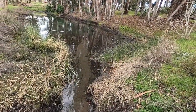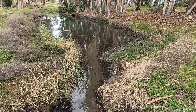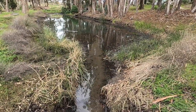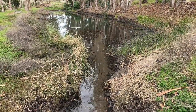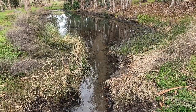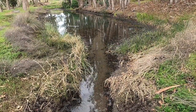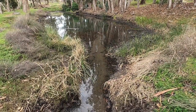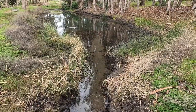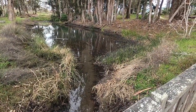I don't know if you can see, but there's actually quite a few little fish swimming along there. Pretty small fish. Difficult to tell the species. My guess is they're some type of juvenile, maybe bay smelt, could be mullet or something like that. So a smaller type of fish. This can be affected by the tides. So generally this is 100% fresh water.